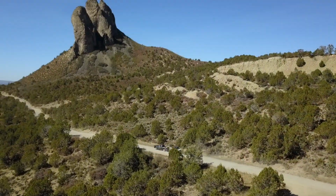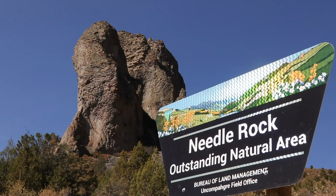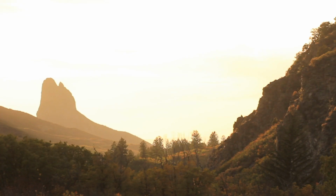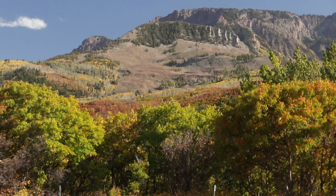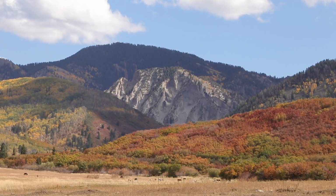Probably the most prominent point coming into the ranch is Needle Rock, a natural rock formation. They tell me it's the core of an old volcano and the mountain is eroded down around it. I don't know that I quite believe all that or not, but it is a huge chunk of rock, and it does stick up there a ways. You look down the valley and look between the mountains there. You've got a mountain on each side there, and look down through there, you can see many miles down to the west.